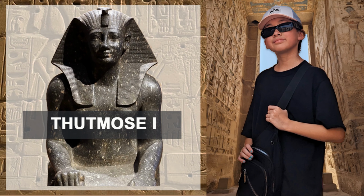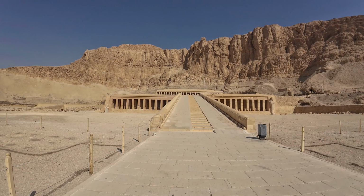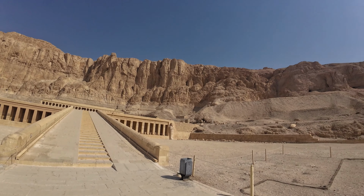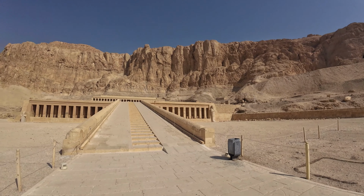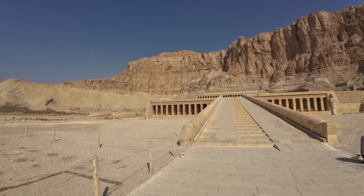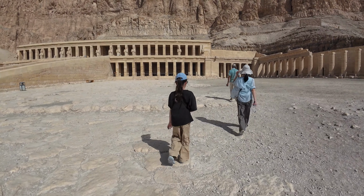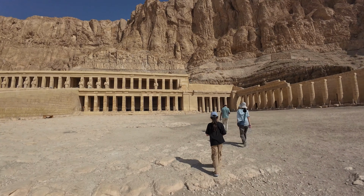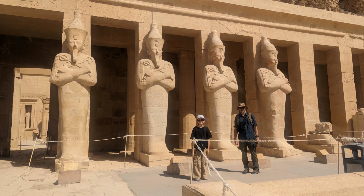Hatshepsut was the daughter of Pharaoh Thutmose I and wife of Pharaoh Thutmose II. However, she never had a son, so the son of one of the other wives was going to be the next pharaoh. But that boy, Thutmose III, was just 2 years old when Thutmose II died. So Hatshepsut took over and ruled as pharaoh for about 20 years. Her time as pharaoh was a time of peace and prosperity, and she oversaw all kinds of brilliant building projects.